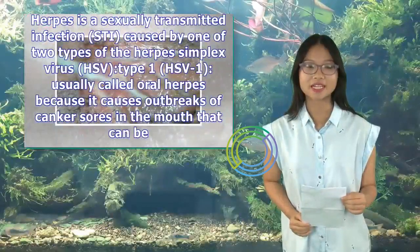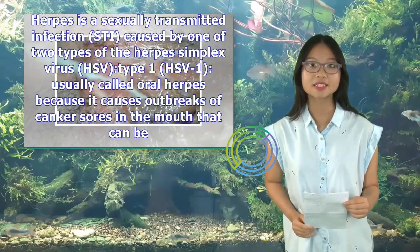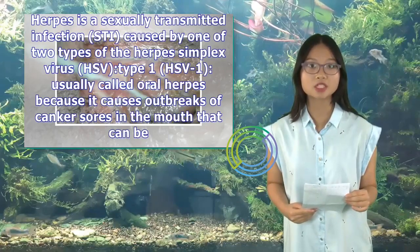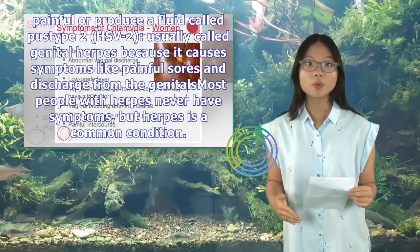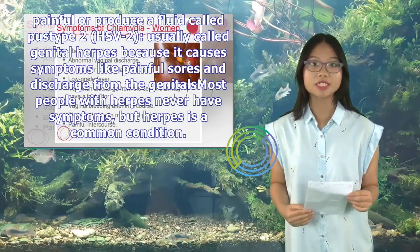Herpes is a sexually transmitted infection, STI, caused by one of two types of the herpes simplex virus, HSV. Type 1, HSV1, usually called oral herpes, causes outbreaks of canker sores in the mouth that can be painful or produce a fluid called pus. Type 2, HSV2, usually called genital herpes, causes symptoms like painful sores and discharge from the genitals.